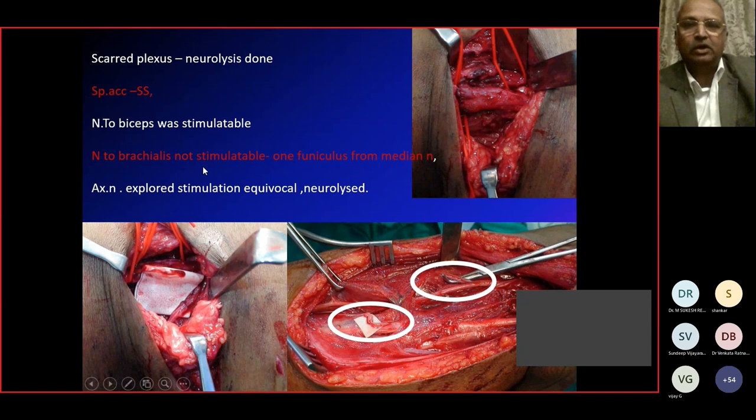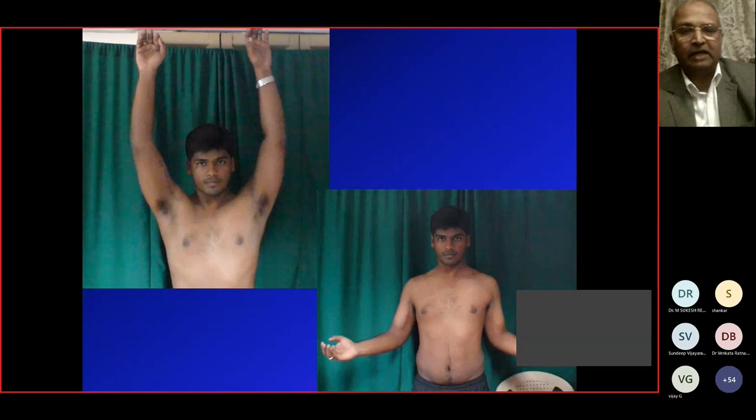So we did a median nerve to brachialis. And the axillary nerve was explored. Stimulation was equivocal. We just neurotized. So this is at the end of 1 year. He had a full abduction, full external rotation, almost normal.